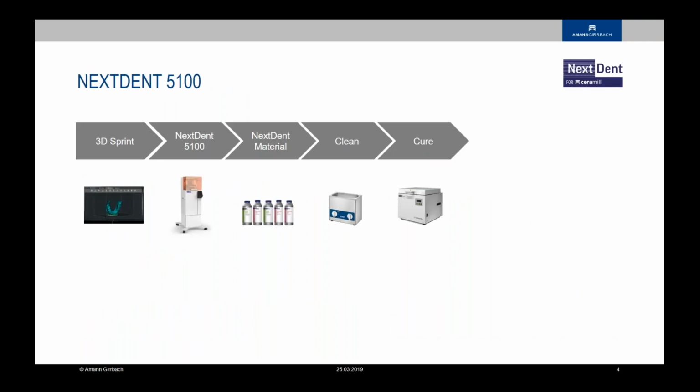At the moment, the NEXTDENT 5100 workflow is like this. The customer is using the 3D Sprint software. Later on, he sends the data to the NEXTDENT 5100, chooses a material, has the cleaning process, and later on, at the end, the post-curing process.